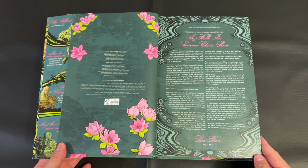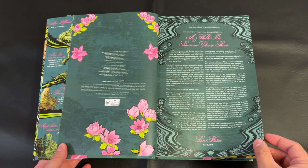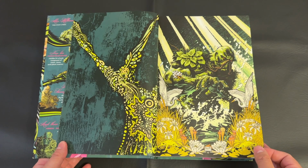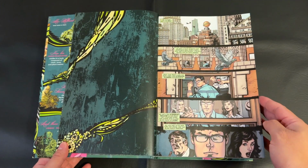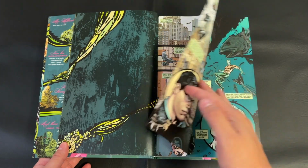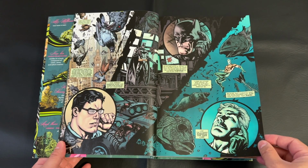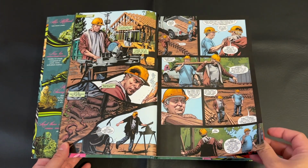This is written by Scott Snyder. Like I said earlier, he did write a little bit under half of this run, and then Charles Soule takes over for the remaining. But the first couple story arcs are all Scott Snyder, and this first portion of the book has some of the most dynamic artwork. We have a lot of those kaleidoscopic, trippy, panel-breaking effects you can see here, and I really like the visual style.